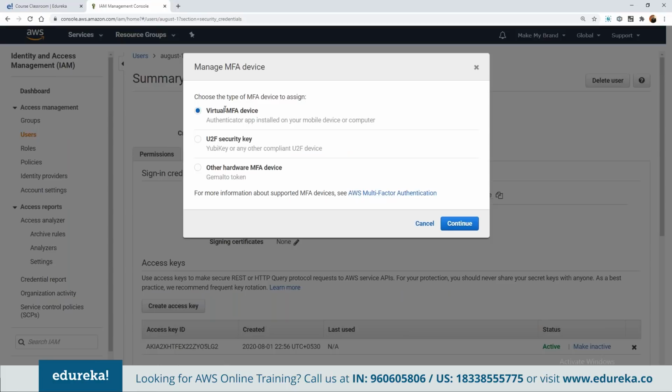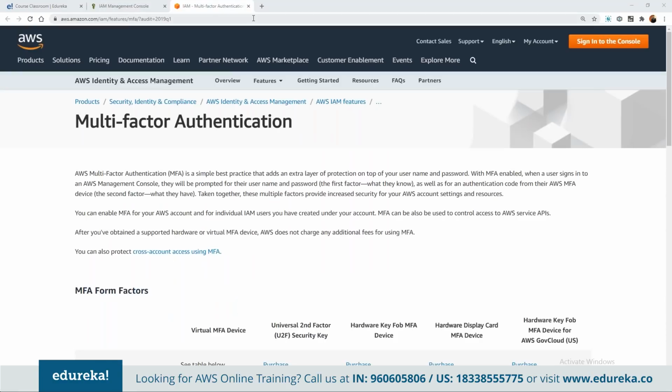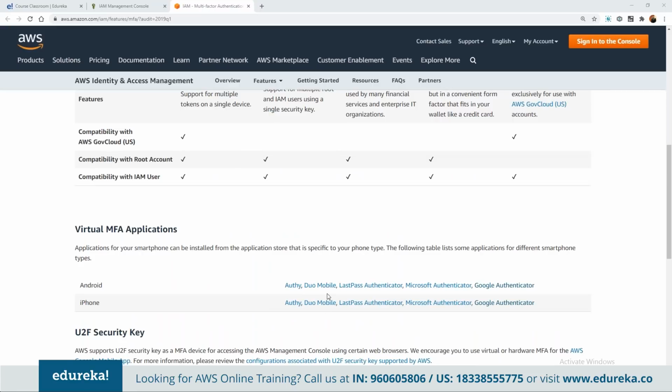Or we can use an application like Google Authenticator or Microsoft Authenticator as a virtual MFA device. When we say virtual MFA device, certain applications are available. Let me showcase the list with you all. Here we have the list of all the supported applications, from Google Authenticator, Authy, to Duo Mobile, LastPass, and Microsoft. These are all authenticator-based applications through which we can access the MFA device.